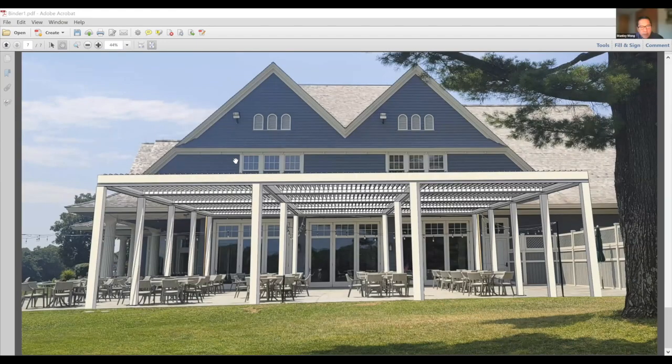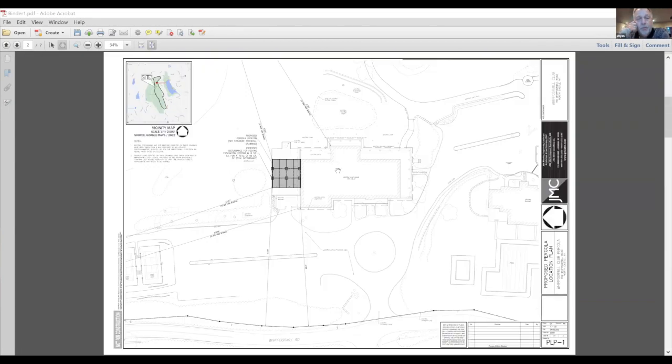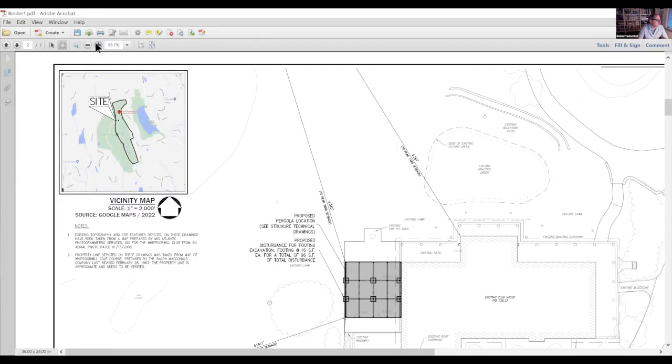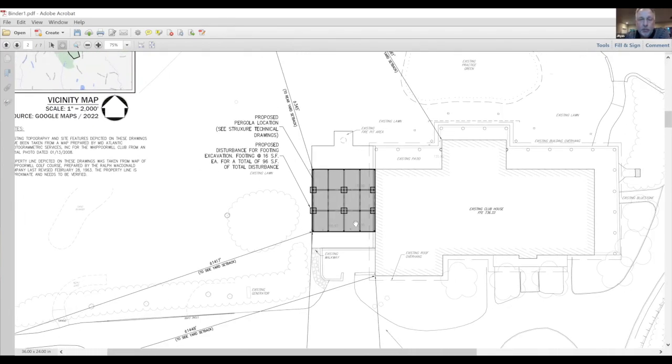It looks like it sits about 3 or 4 feet from the building, right? The first set of posts. No, they're actually, Richard, go to the site plan. The posts are centered, and they're right at the... You can see it. Richard, zoom in on that. This was right from their structural drawings that they gave us. So again, it fits right on the building. You can see a dashed line where the overhang is, so it sits underneath that overhang.